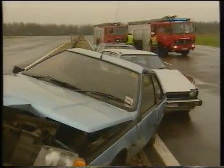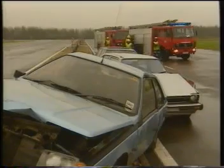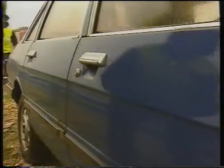To keep the atmosphere tense, they still use lights, sirens, and real cars. 2 pump engines and their crews must help any passengers trapped in the tangled metalwork.